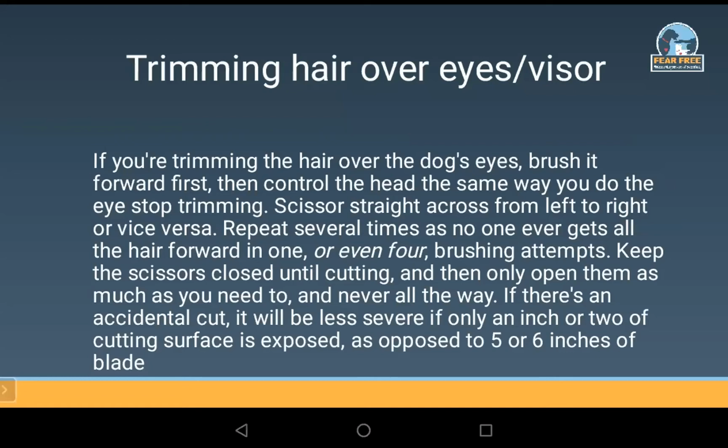And you'll have to repeat this several times in a row, because I don't think anyone ever really gets all the hair forward in one, two, three, or even four brushing attempts. So you brush the hair forward a few times and then scissor across, and then do it a couple more times and see. You'll probably notice the hair's a lot more uneven than you expect it to be.